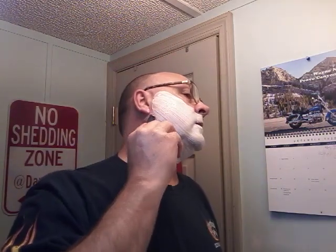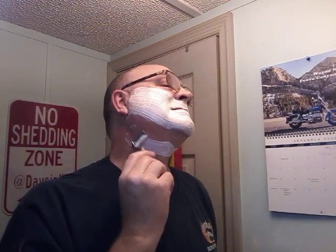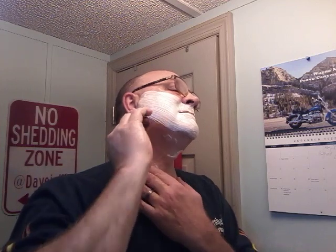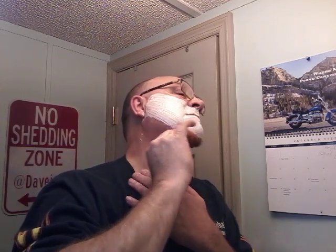Alrighty. This spot here on my neck is like a little hollow. I have to kind of hit that from different areas and ways with a regular blade, but this curved one seemed to fit in there kind of nice.